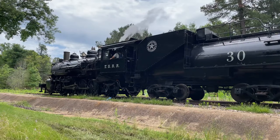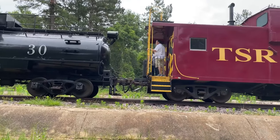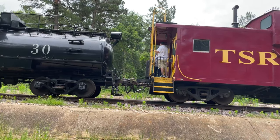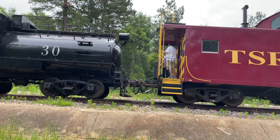Our next set of clips takes us hundreds of miles south to the piney woods of eastern Texas. This is the Texas State Railroad, an amazing, amazing operation that I just can't wait to go back and see one day. This is steam locomotive number 30 disconnecting from her train that we chased throughout the day. Go check out that video for more.